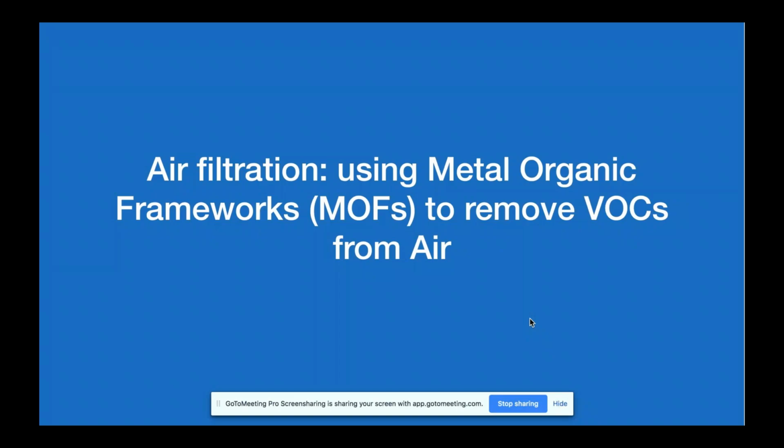So I've mentioned a lot of functionality, but one of the areas I wanted to give you an example of is air filtration. We were particularly interested in metal organic frameworks to remove volatile organic compounds from air. The focus of this was to look at domestic air purification, which is certainly a growing area of interest for consumers, particularly in the Far East at the moment, but also in Europe and the US.